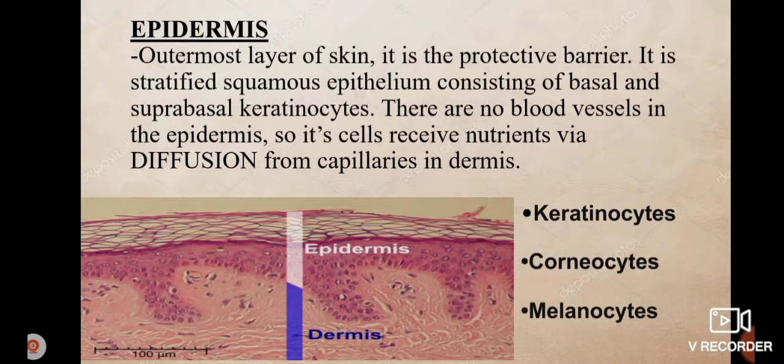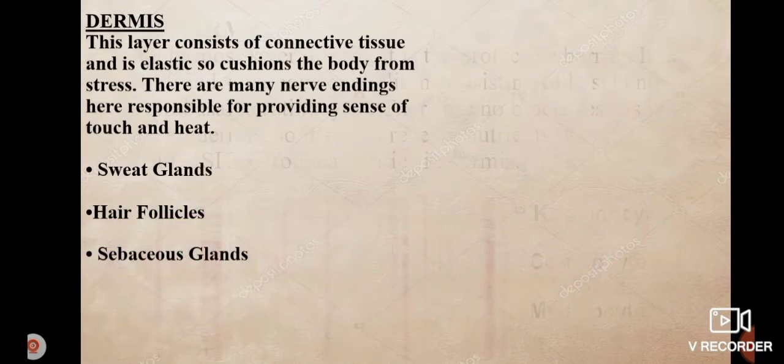And lastly, we have melanocytes. Melanocyte is able to produce the pigment melanin that protects against UV radiation and gives skin its color. And the next layer is the dermis. This layer consists of connective tissue and is elastic, so it cushions the body from stress. There are many nerve endings here responsible for providing sense of touch and heat.